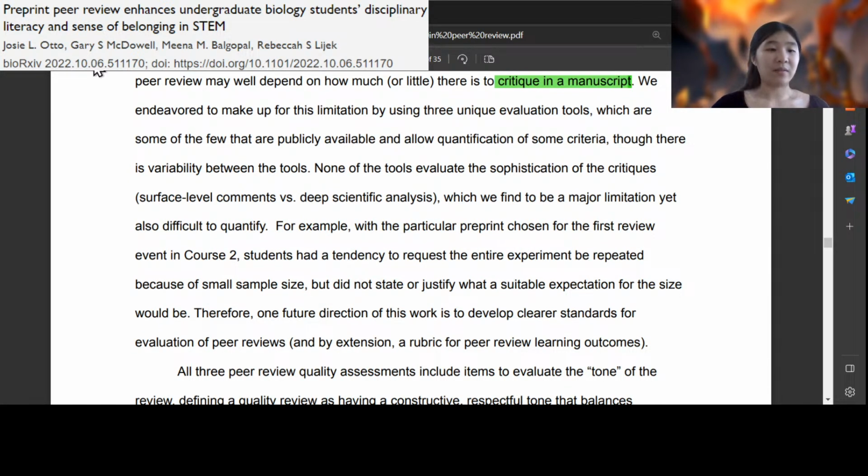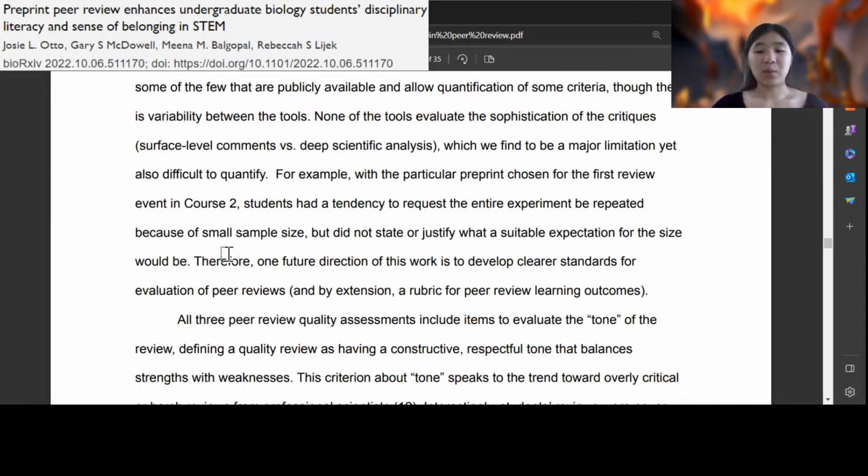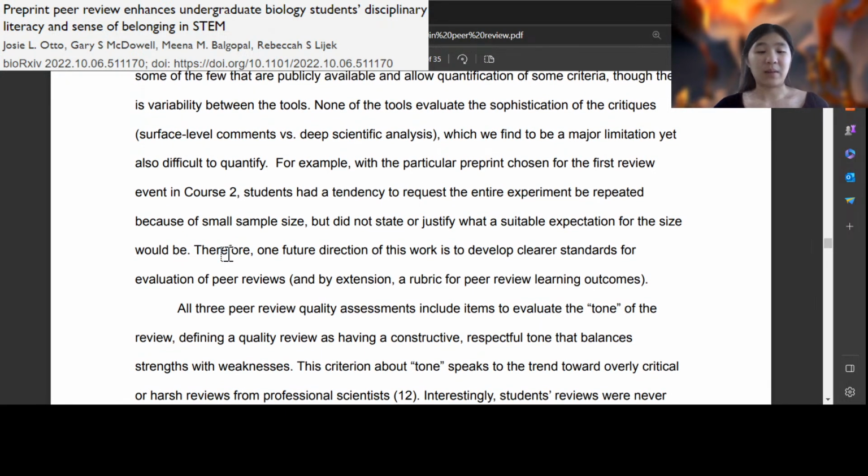We can't tell if the critique was surface level or a deep scientific analysis using the tools they used, which we find to be a major limitation yet also difficult to quantify. For example, with the particular preprint chosen for the first peer review event in course 2, students had a tendency to request the entire experiment be repeated because of the small sample size, but did not state or justify what a suitable expectation for the size would be.